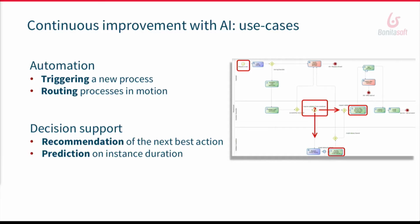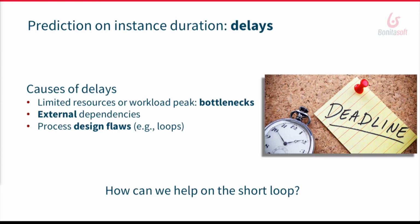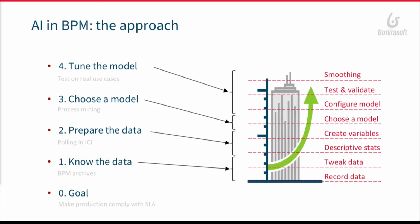We know use cases of decision automation, like triggering a process or routing a process. We want for now to provide decision support of recommendation and prediction. Why? Well, BPM promises efficiency, but we see delays in process executions because of bottlenecks, of external dependencies, of process design flaws, for example. So how can we help provide decision support on a short loop?